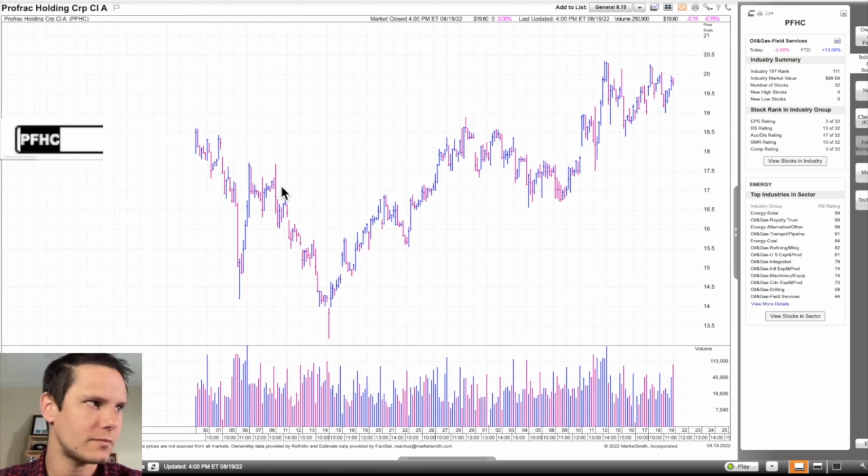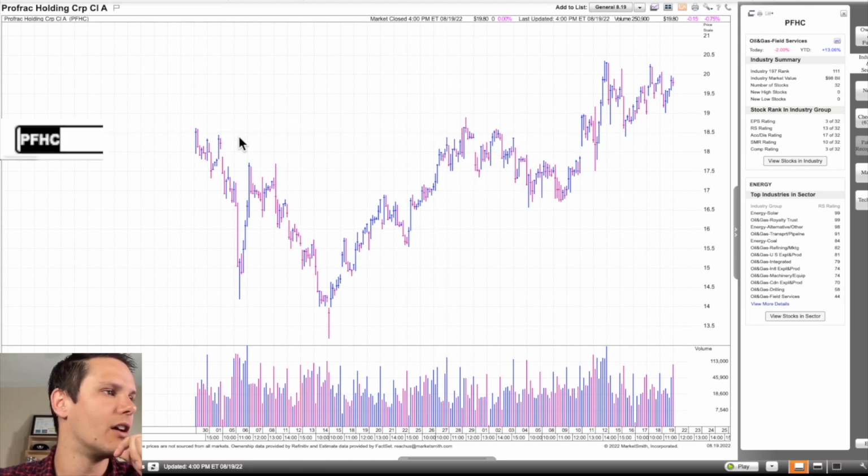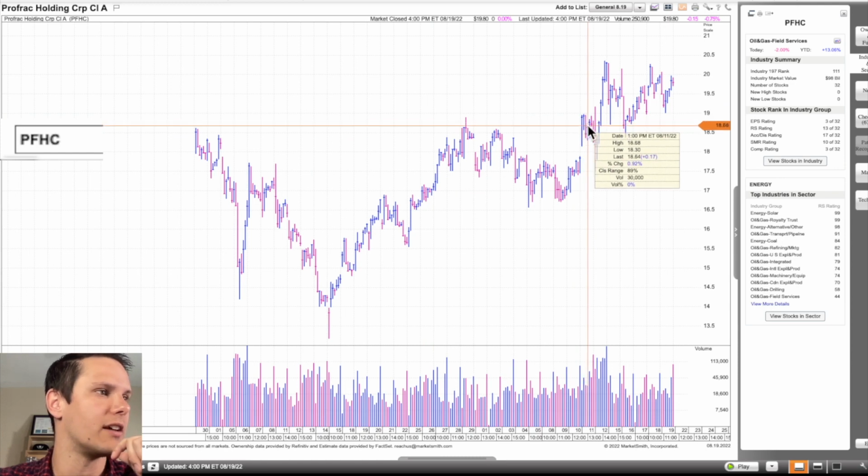And with IPOs, what I really like to do is kind of drill down to a smaller time frame. So going to a 60-minute chart here, each of these candles is 60 minutes. You can see we're flagging out above the previous highs here. You can see we had some turbulence there, had some turbulence as we hit the highs again.